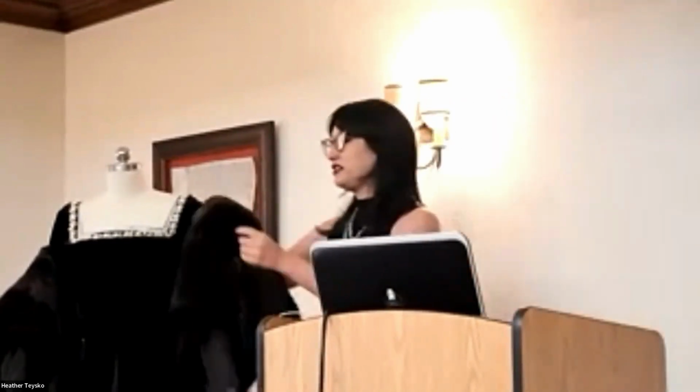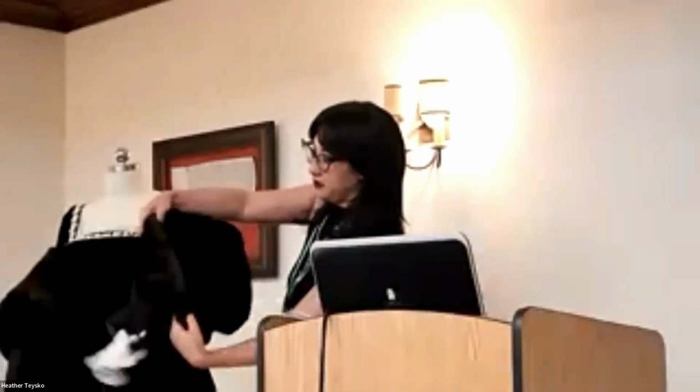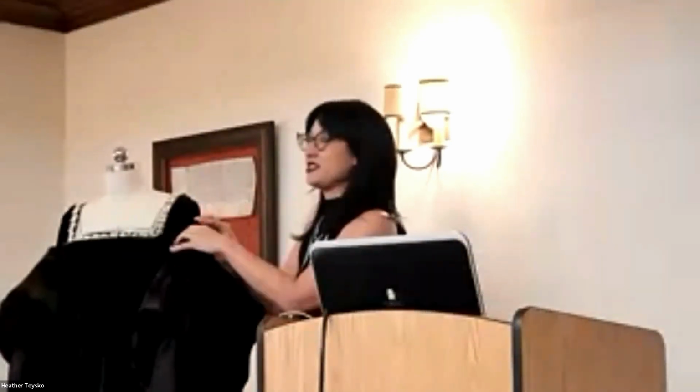Would they have things to warm their hands? Yes, so they do have muffs during the time period. You can also, so these sleeves here are just pinned up. You can undo the sleeves and completely, I have it tacked to stay there, but you can completely undo the sleeve and just tuck your hands into it.